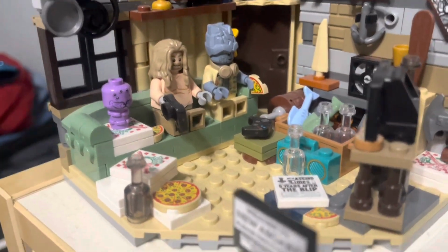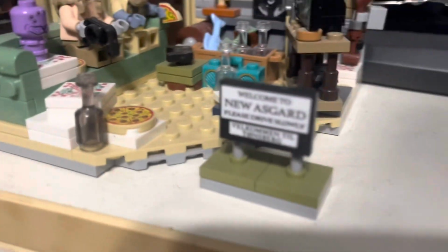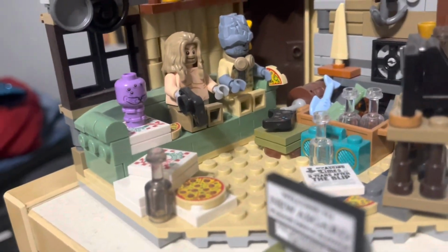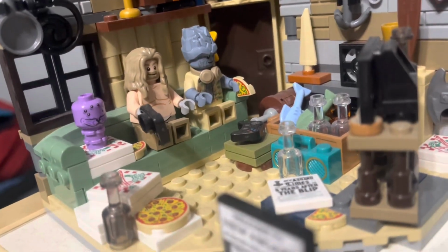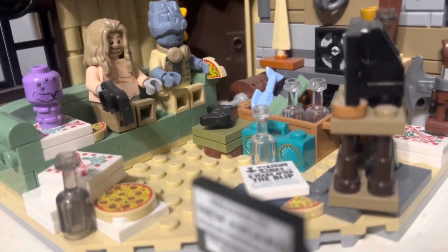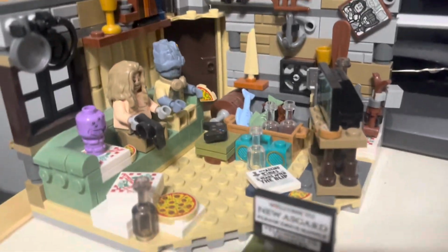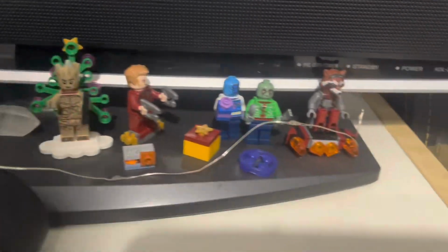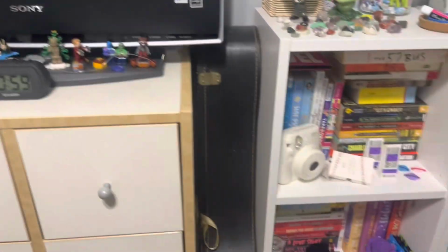We have this little Thor Lego set that's really cool and I love, and it says welcome to New Asgard, please drive safely, and you have Meek, Thor, and Korg, I think his name. It's this really cool thing. And then these are the Guardians of the Galaxy but Christmas edition. This is my TV. And then this is my guitar in its case, and it fits perfectly.